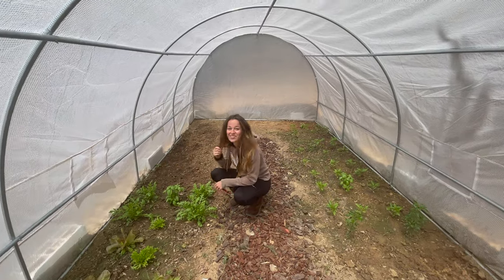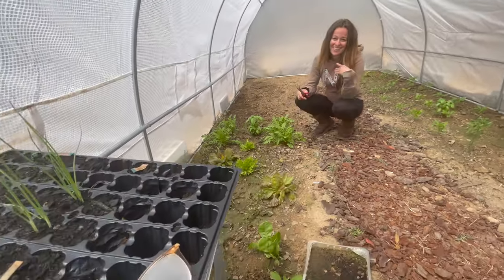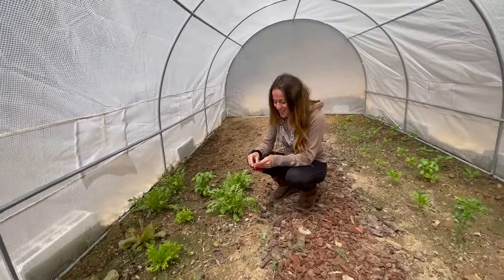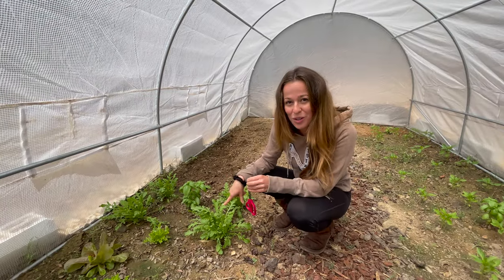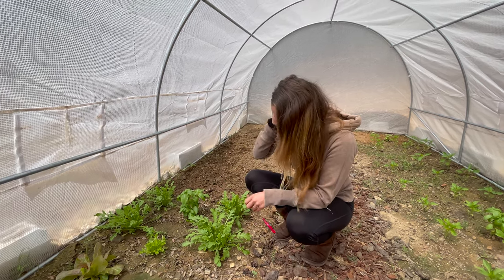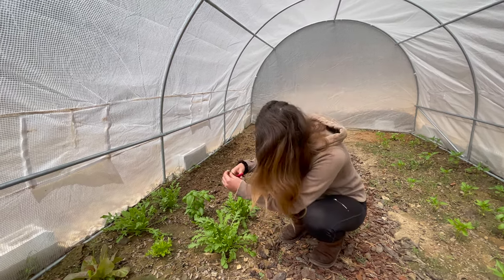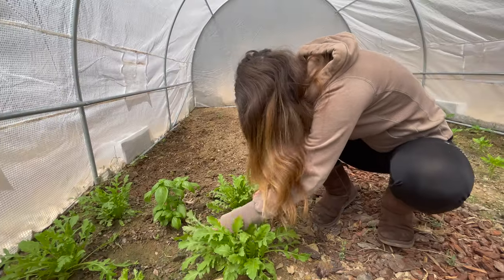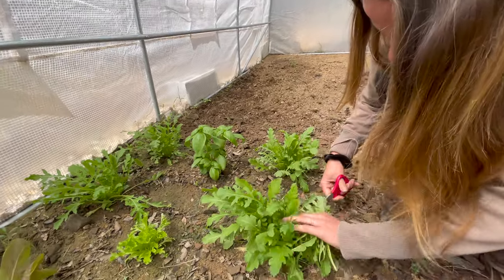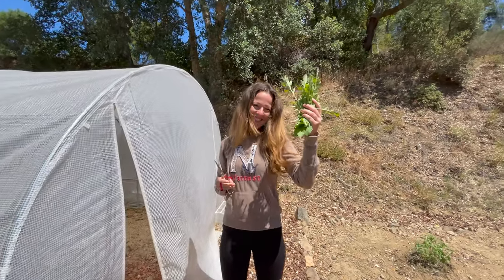All right, we just entered the greenhouse and look, the temperature is very good here. Look at the glasses. It's very warm. I'm going to harvest some rucola because I'm going to cook with it. I'm going to make a pasta pesto. So this is the first harvest. Woo, let's cook.